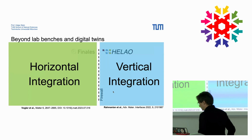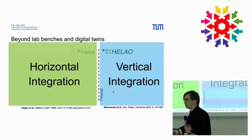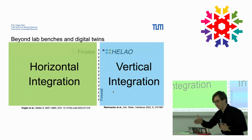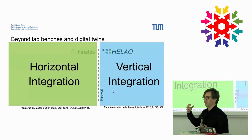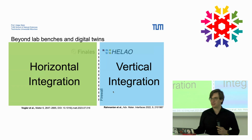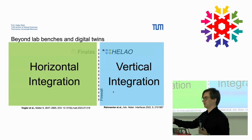We have two software frameworks in my group. One is called Finalis, one is called Hello. Hello is this whole thing of vertical integration. Essentially, I want to make a battery, so I do it. Finalis is this whole thing of, hey, I measured the anion and cation mobility of some electrolyte, but now I need a pair distribution function from somebody that does MD. How do I communicate with that person?